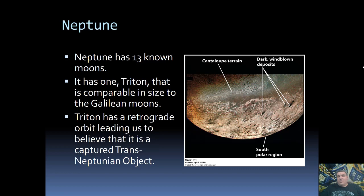Neptune has 13 known moons. It actually has the last of the large moons in our solar system. This is Triton. So again, the 7 large moons in our solar system are our moon, Io, Europa, Ganymede, Callisto around Jupiter, Titan around Saturn, and now Triton around Neptune.